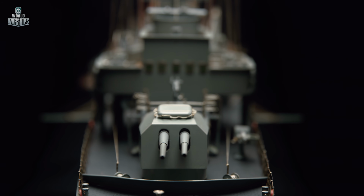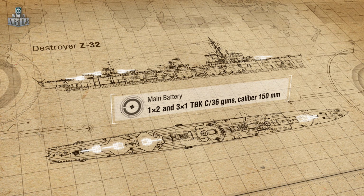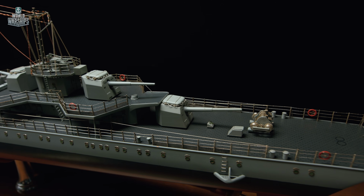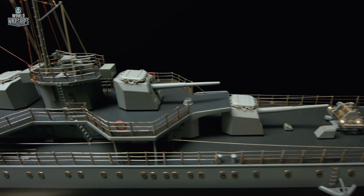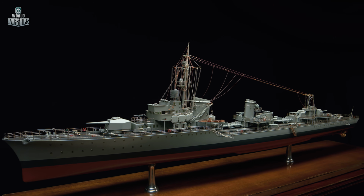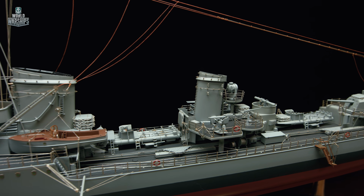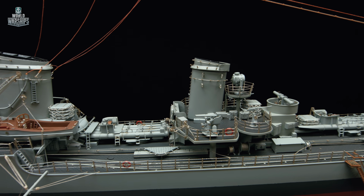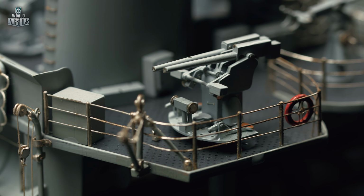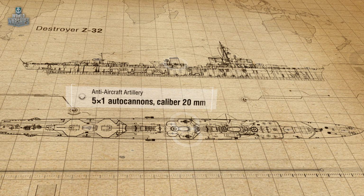Artillery played the primary role on these ships: 5 cruiser-style 150mm guns, 2 placed in one turret and 3 in single mounts. The weapons were to ensure superiority in firepower over destroyers operated by Germany's potential enemies in Europe. The Z-32's anti-aircraft armament was also pretty powerful for the time. It included 2 coaxial 37mm guns and 5 20mm autocannons.